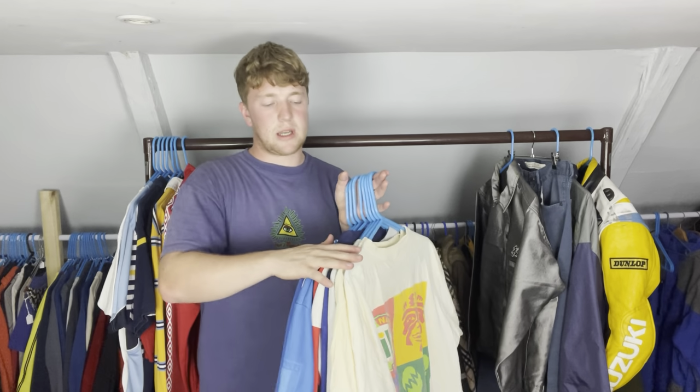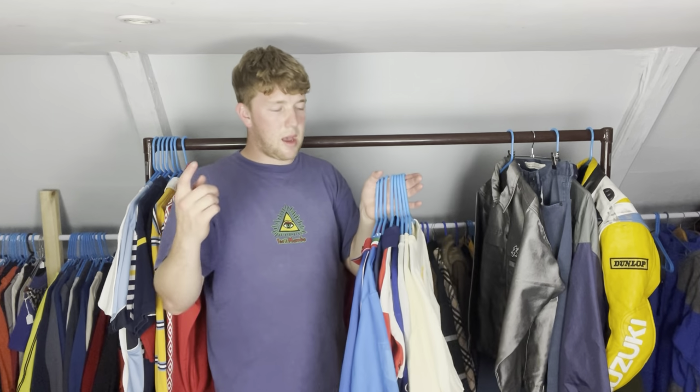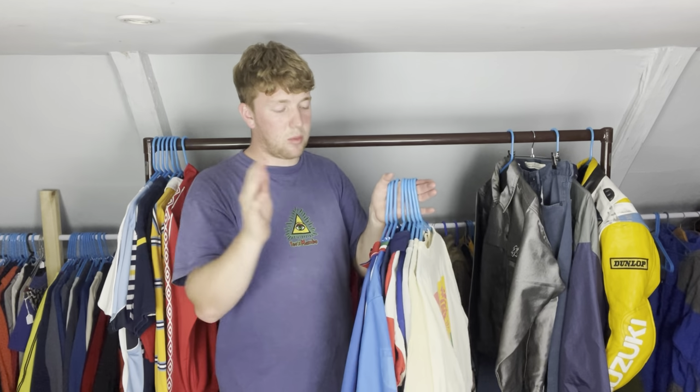Next, we've got all this vintage that I got from a dealer. I think they're an antique dealer. They just had the bag of this stuff. I think they do a few house clearances, but I paid £22.50 for the lot, and there's 8 items, so it's like £2 to £3 a piece. I can't work out the maths in my head, but we'll go through them now.